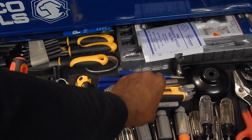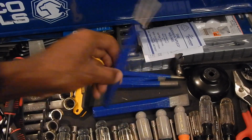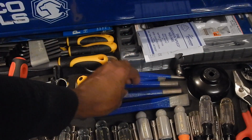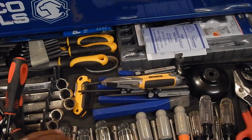I've got a set of punches there. Those are old American made, by a company called Hargrave. You can't see it, it's somewhere in there. I repainted them and removed the rust. They're awesome. So a bunch of chisels and punches that we picked up.